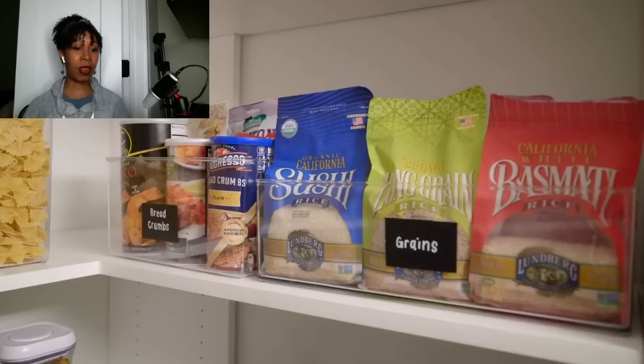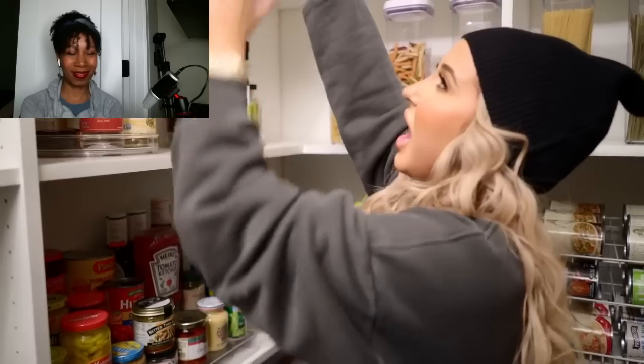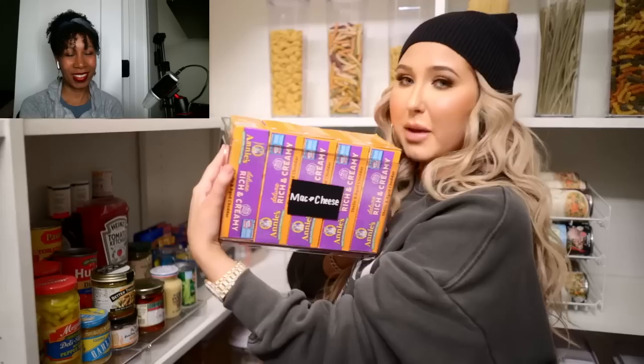But I will usually buy rice if I can in bulk instead of buying individual packages, and just will fill the container when I get home. That rice is good though. That's the fancy rice. And then right here, the best mac and cheese of all time.